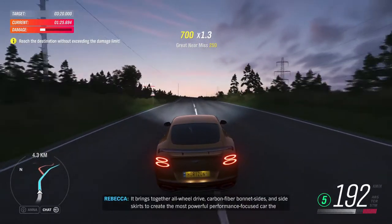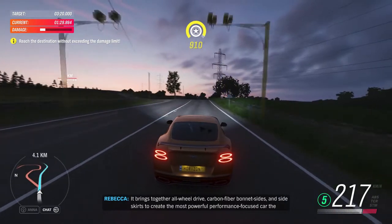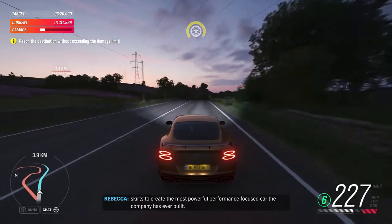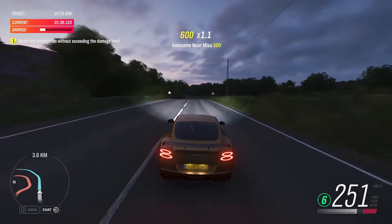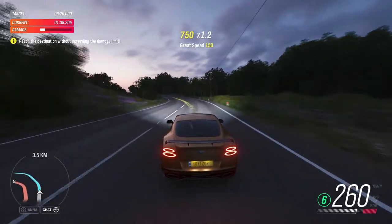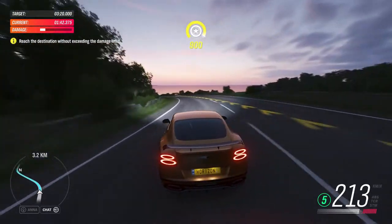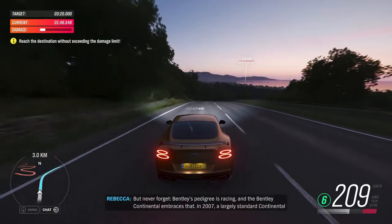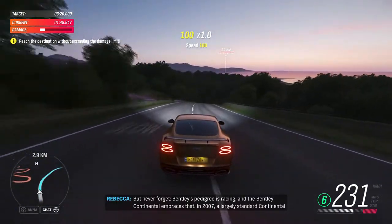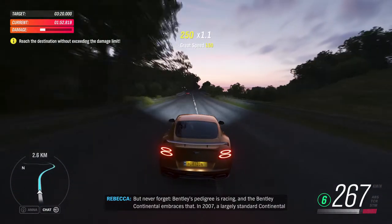Together, all-wheel drive, carbon fiber bonnet sides and side skirts create the most powerful performance-focused car the company has ever built. But never forget, Bentley's pedigree is racing, and the Bentley Continental embraces that.